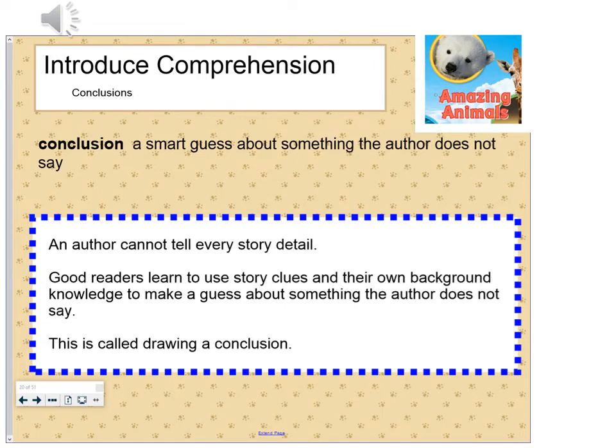Now that you've practiced your vocabulary words, let's go ahead and turn to page 45. And today we are going to be talking about animals. And we'd like you to focus on conclusion. And conclusion means a smart guess about something the author does not say. So an author cannot tell every single story detail. Good readers learn to use story clues and their background knowledge to make a guess about something the author does not say. This is called drawing a conclusion.